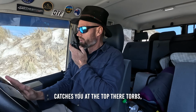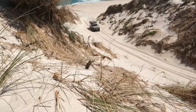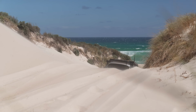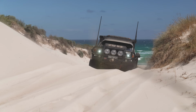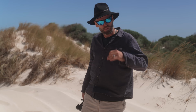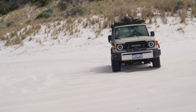Catches you out the top there, Torbs. It's just really a soft patch. Well, that was kind of a stupid move. I just gave him a get out of jail free card. Turns out, he didn't want to take the card. Momentum, automatic, smooth gear changes makes a massive difference on the sand.